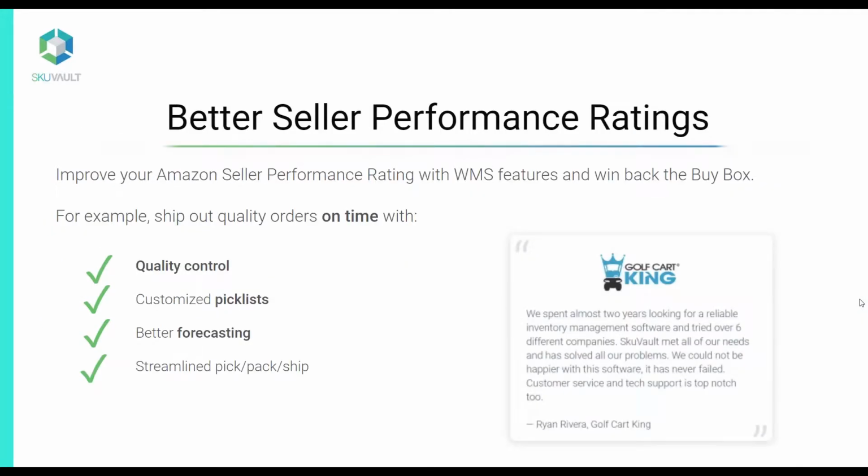Next, please. We can help you increase your seller performance ratings. Most customers check product reviews before deciding to purchase, and e-com sellers need a way to boost seller ratings, get more positive reviews, and then win the buy box, hopefully, by shipping out quality orders in a timely manner. So better forecasting will mean that you always have the products you need in stock, so there's no lag time for your customers. And for example, we ship out quality orders on time with quality control, customized pick lists, and better forecasting, again, streamlining the whole pick, pack, and ship process.